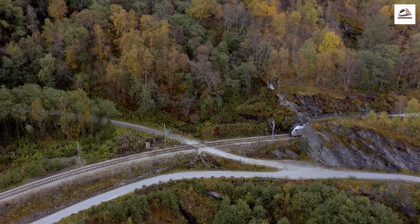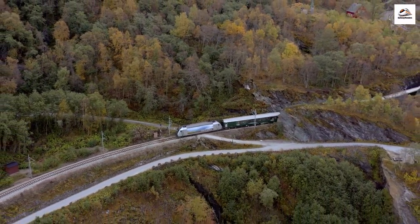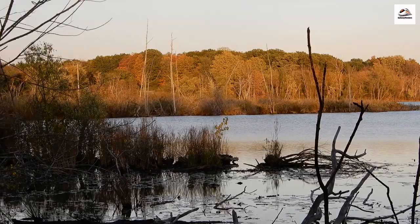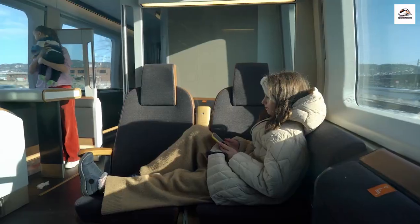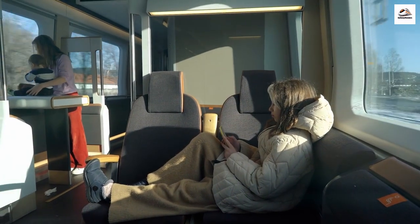Our adventure begins with the Flam Railway, a 20-kilometer masterpiece that connects the picturesque village of Flam to the high-altitude mountain station of Myrdal. It's known worldwide for its stunning landscapes, but there's so much more to discover. Did you know that the Flam Railway is considered one of the greatest engineering marvels in Norway?